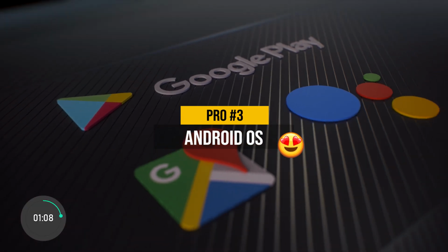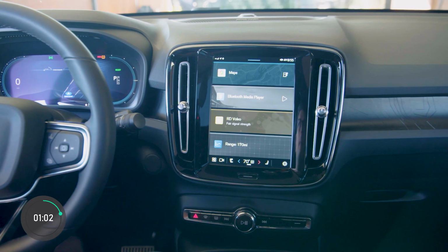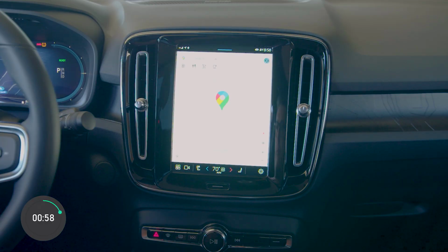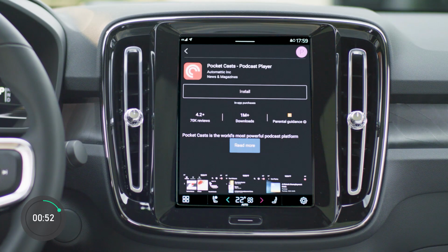The pro number 3 is the fact that C40 Recharge's infotainment system runs on Google's Android Automotive OS, which means it's designed, maintained, and improved by one of the biggest software companies in the world, rather than something that each brand has to create and maintain on their own. Obviously, it is an even better deal if you're an Android user rather than an iPhone user.